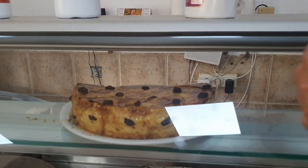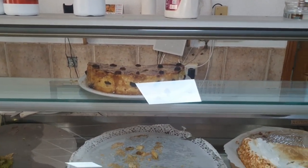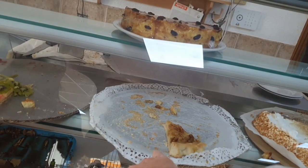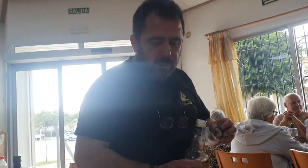This one looks interesting. Tarta bueno. I said good tart. Good tart. Oh, I like a good tart. Okay. And what is this one underneath? This is walnuts. Yeah. This is our lovely host. Say hello. Hola.